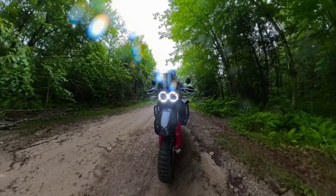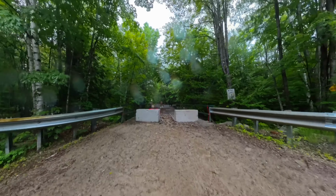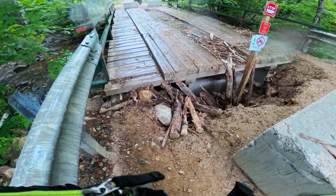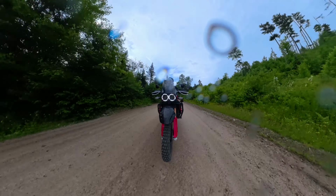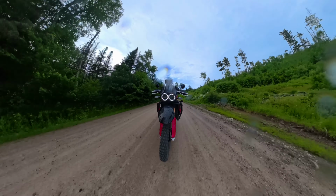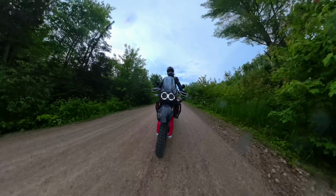As can sometimes happen in the BDR, there was a road closure on the main route due to damage to a bridge. I decided to find a shortcut around the bridge to get back to the main route. With the help of Gaia GPS, I found an alternate route. At first, it seemed like a simple hard-packed dirt road. I was in for some fun surprises along the way, which culminated in me having to turn around.